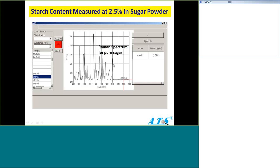Do you have any reference for this instrumentation for PAT, process analytical technology? PAT. Control PAT. PAT, for using this instrument in online control. Pardon? Inline control.